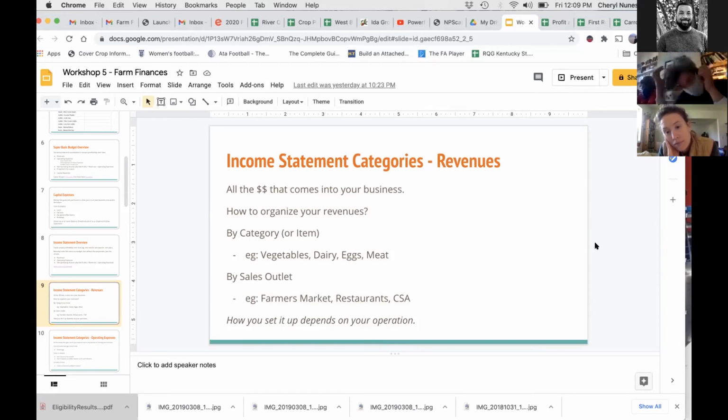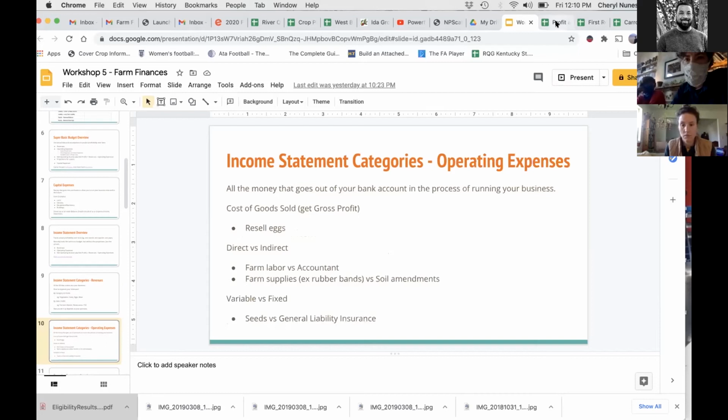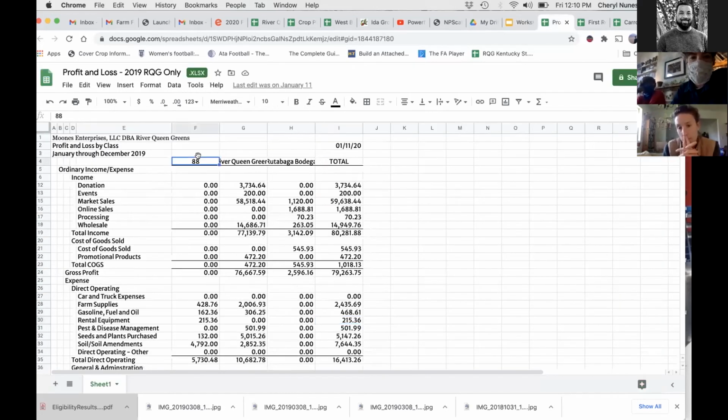There are probably different ways to do this. In QuickBooks, something they have is classes, which is a really nice way to break it down further. I'm going to look at my example. I have my classes broken down into things that are specific for us. You don't need to do classes, but this is just one way to do it. So let's say you wanted to find out how much you made. You could change these classes to be your produce class and your nursery class.